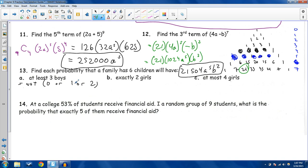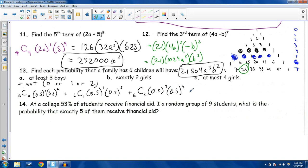I can do 1 minus exactly these to get the probability of 3 or 4 or 5 or 6. So I'm going to do 6 choose 0 boys, right? The probability of having a boy, I guess, is half. So 0.5 to the 0 power times 0.5, not having a boy, which is having a girl, to the 6th power, plus 6 choose 1, that's 0.5 to the 1st power, 0.5 to the 5th power for having the girl, plus 6 choose 2, that's 0.5 squared, 0.5 to the fourth. I'm going to add those up first. This will be the probability of having at most two boys. And then I'm going to do 100% minus that.